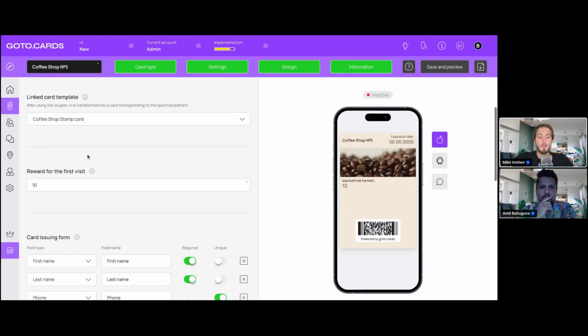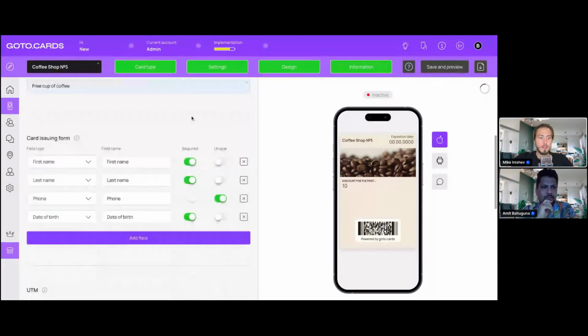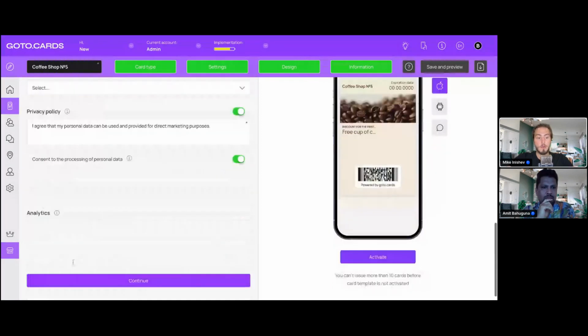Here you can set up the reward for the first visit. As we said, it will be the free cup of coffee here. UTM links and analytics code. Obviously, you will run marketing campaigns and you want to put your Facebook pixel code and Google Analytics here.